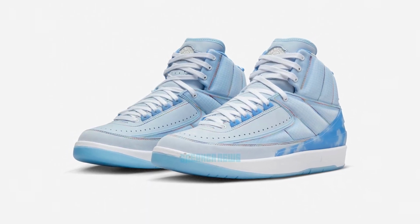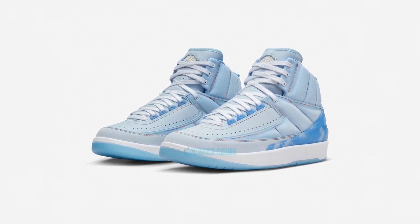So just moving on swiftly to the next shoe up on our list, this next pair that we will be taking a look at is the J Balvin Air Jordan 2 in the blue colourway, scheduled to be releasing on the 15th of September for a rumoured retail price of £225.